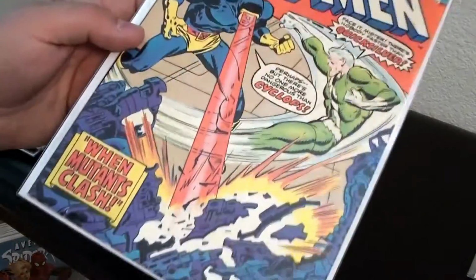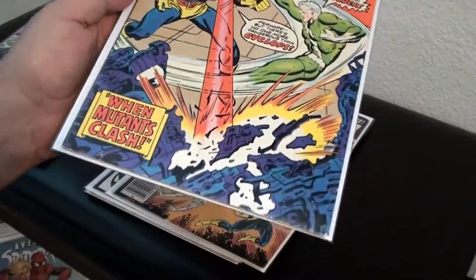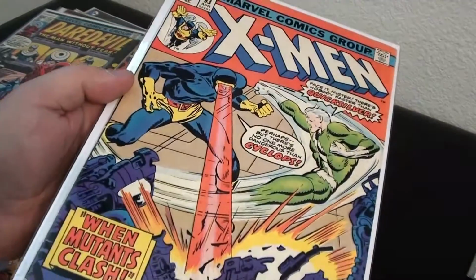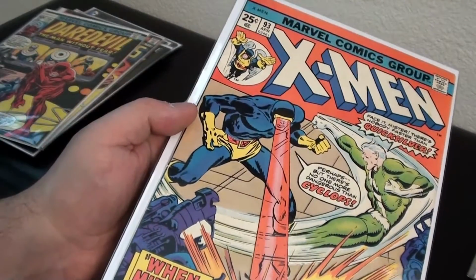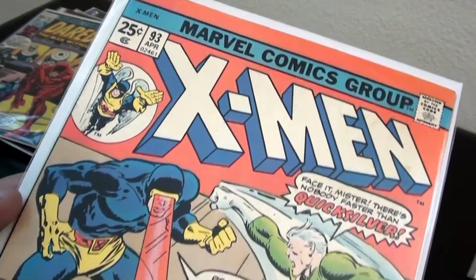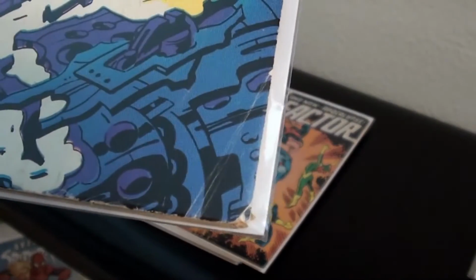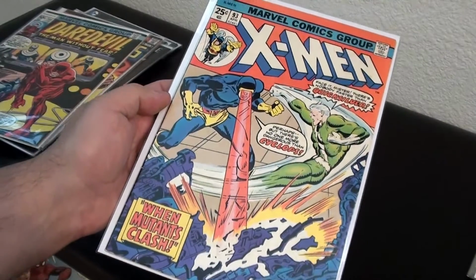Then I picked this one up. I actually traded a Shogun Warriors number 1. That was probably like a 7.5. And I traded 2 Avengers Bronze Age, like in the 115 to 120 range, for this book right here. X-Men 93. Got this one off the list. Not bad condition. Little small color breaking crease in the corner down there. But really, really presentable, nice looking book.